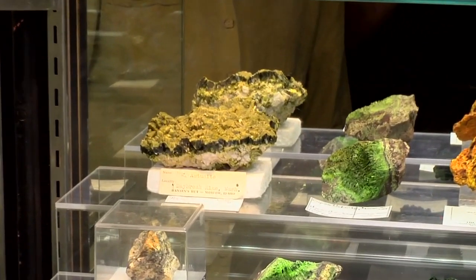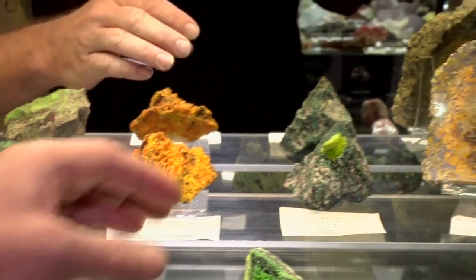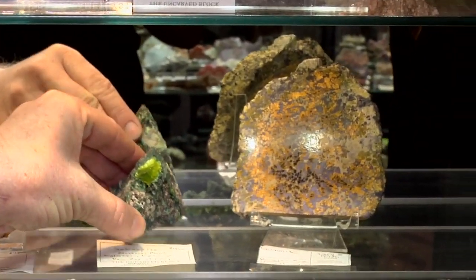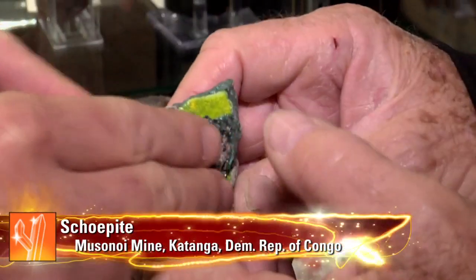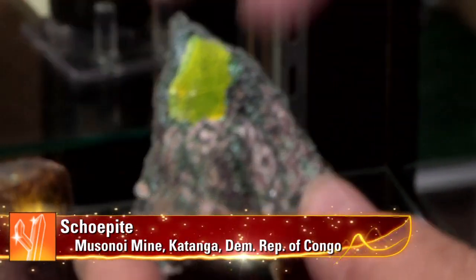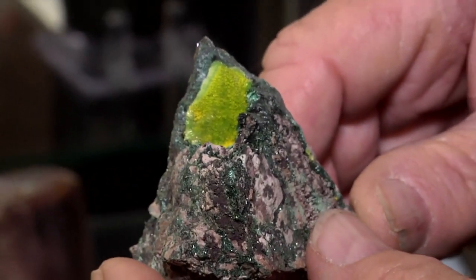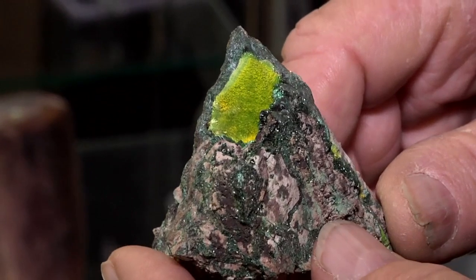Now, this is catching my eye here, this showbite. Oh, yeah, the showbite. Can you bring that out? Absolutely. This is superb. Now, have you had it checked? Do you know if it is that mineral? I have not had it checked. Okay. I've had a few people suggest that it was.